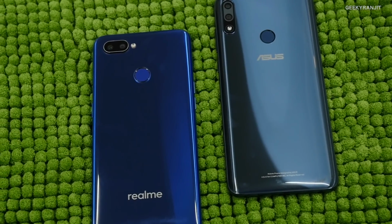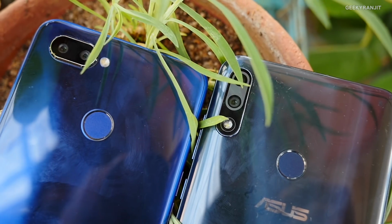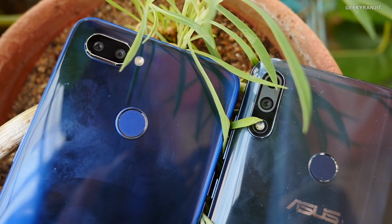Just last week I compared the Asus Zenfone Max Pro M2's camera with the Samsung M20, and the Asus overall did better. But many of you have asked me to compare it with this Realme 2 Pro because in terms of specs they are very close to each other, and even in the pricing. Both are powered by the Snapdragon 660 SoC, but the cameras are a little bit different.